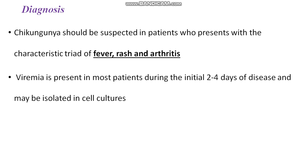ഡയഗ്നോസിസിൽ നമ്മൾ ഇതുവരെ പറഞ്ഞിട്ടിരുന്നത് it can be diagnosed with a detailed history collection and it should be suspected in those patients who are presented with fever, rashes and arthritis. Viremia, that is usually present during the initial days, that is between 2 to 4 days of the initial infection.